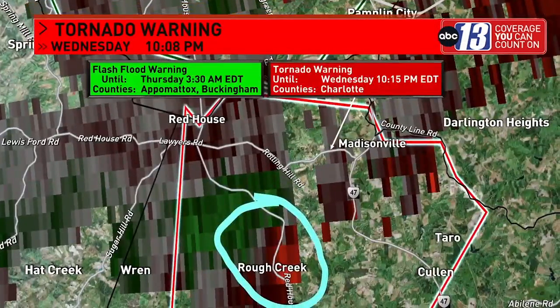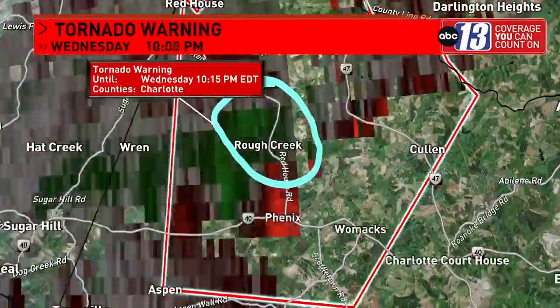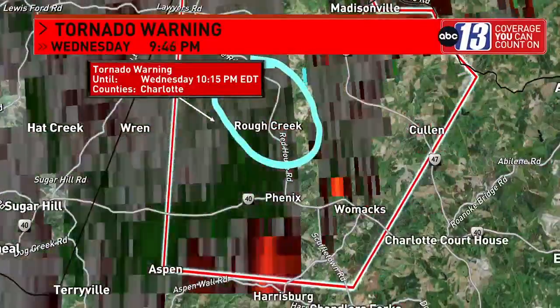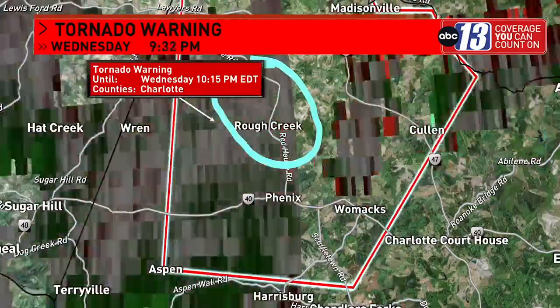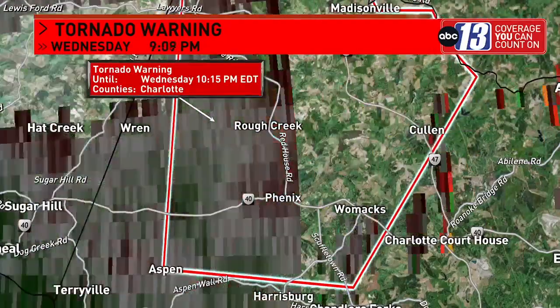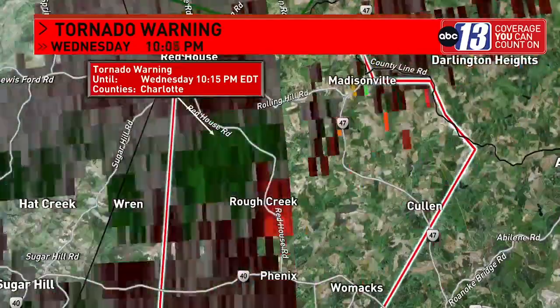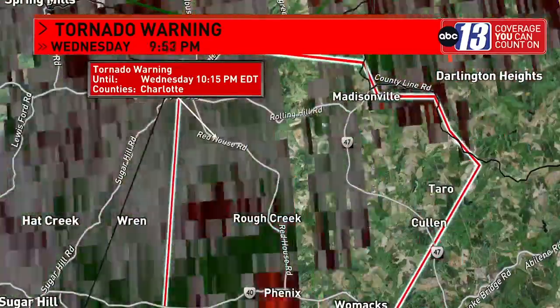This cell here is basically lifting straight to the north. It doesn't look quite as impressive as it did earlier. In fact, you can see, and I'll clear that blue circle off, you can see when the cell was over Phoenix that it did have some stronger rotation with it, but at the moment the cell is not looking near as impressive as it did earlier, so that is good news.